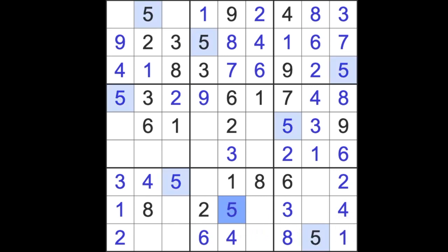Okay. What's missing here? 7, 9, any help? 7 or 9? I don't think so. Ah, but we see a 9 blocking here, so we know that must be our 9, and then that will give us a 7 there, and obviously that's got to be a 7 in that square. Now we're missing, what, 3 and something. So here's the blocking 3. The 3 goes there. The something is a 9.